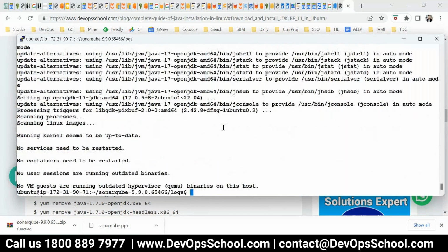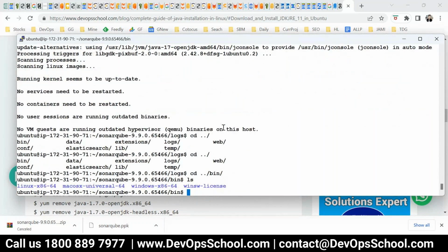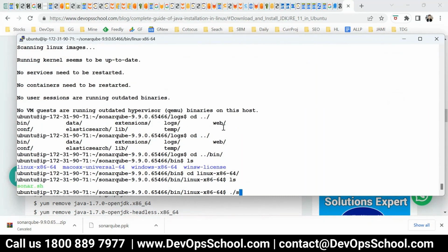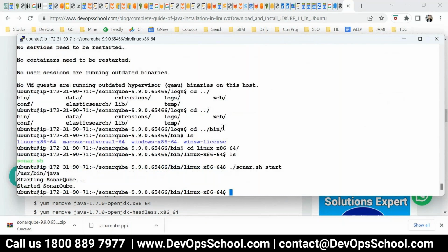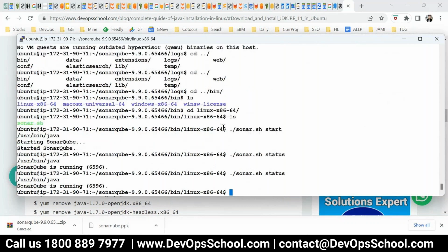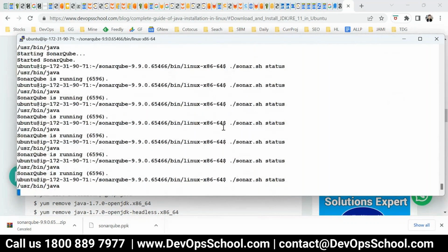Now go back to Linux and Sonar. Last time I tried the older version; this time I'm running the latest version of Sonar. That way you have complete visibility of the old version and the new version also. Any questions on that front, all of you?